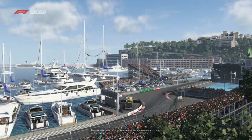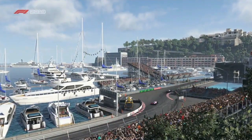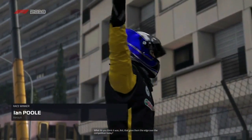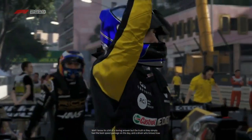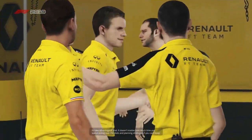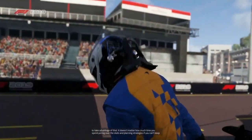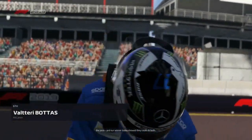Renault have pulled off a sublime performance to secure the top step of the podium today. What do you think it was, Ant, that gave them the edge over the competition today? Well, I know it's a bit of a boring answer, but the truth is they simply had the best speed package on the day, and a driver who knows how to take advantage of that. It doesn't matter how much time you spend poring over the stats and planning strategies if you can't keep the pace, and our winner today showed they could do both.